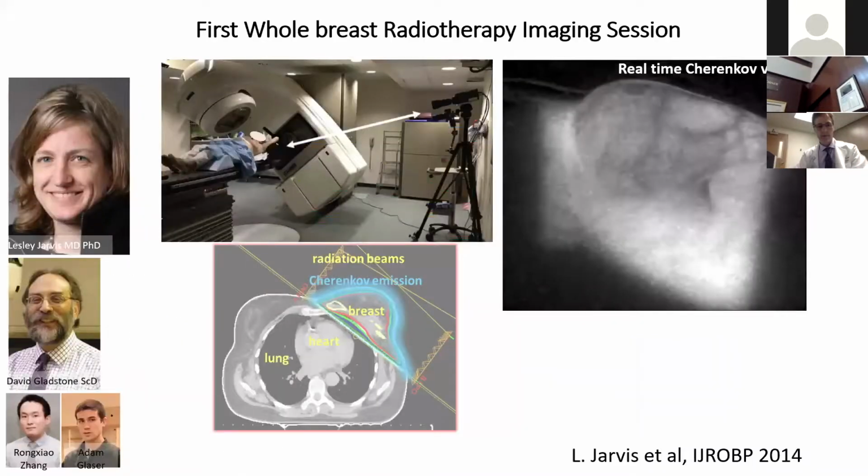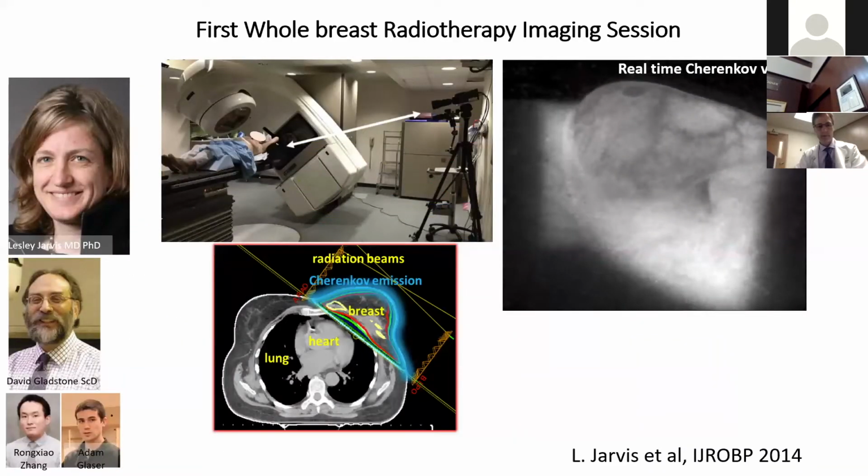And so in 2014, we did our first clinical trial. This is a patient getting whole breast radiation therapy. Our radiation oncologist is Leslie Jarvis. The head of medical physics is David Gladstone. And so this patient is getting the beam. She's had a lumpectomy, and the beam is going across her chest wall.